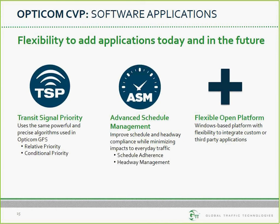Perfect. Yeah, great use case, Craig. And again, GTT is more than willing to work with customers to understand what their needs are and see how we can help to more effectively integrate our technologies with other technologies that you're evaluating.